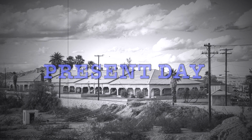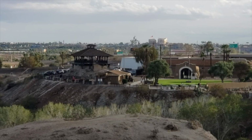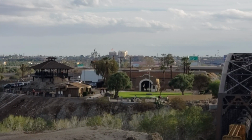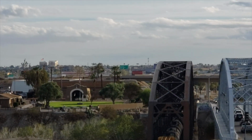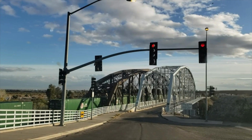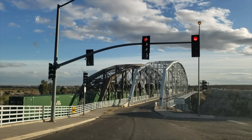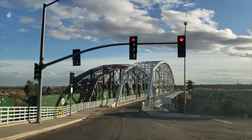Present day. Fort Yuma is now part of the Fort Yuma Indian Reservation. Numerous historic buildings remain from the military period in the Yuma Crossing and associated sites in the Yuma Crossing National Heritage Area.